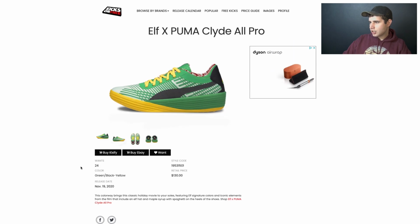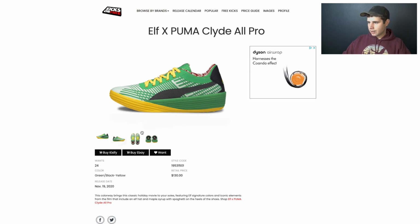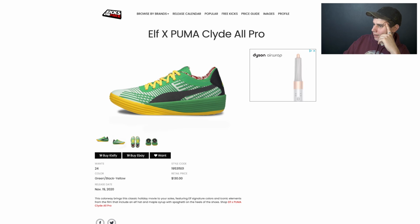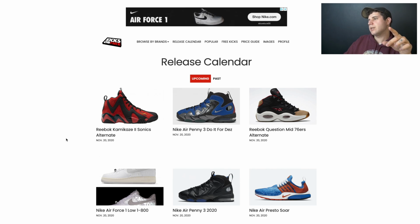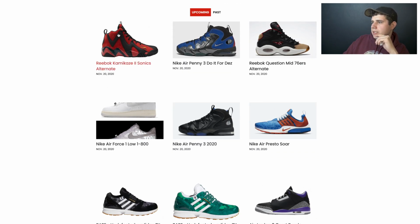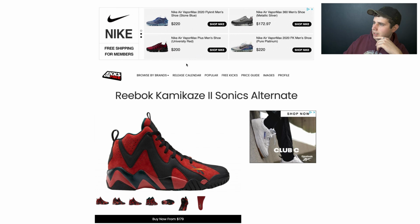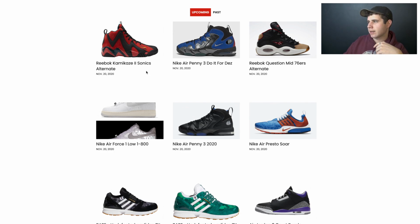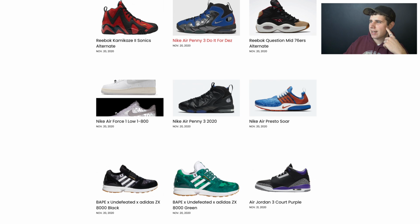Now, just based on design alone, I really like this Elf and Puma Clyde All Pro. Let's see what else here. So we got some Reebok Kamikazes coming in on November 20th. Looks like those are gonna retail for $120. They're alright. I'm not a really big fan of the Kamikazes all that much, but some people are. So if you're a fan of the Reebok Kamikazes, make sure you check that out. Now let's see what else. Nike Air Pennies. I don't really know much about the Air Pennies. Definitely not a sneaker that I'm super excited about, but some people might be excited about it out there.